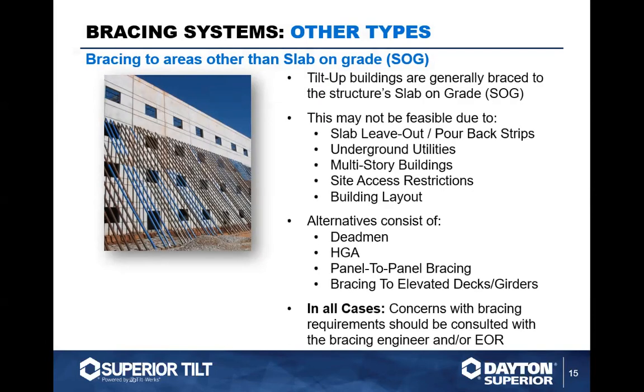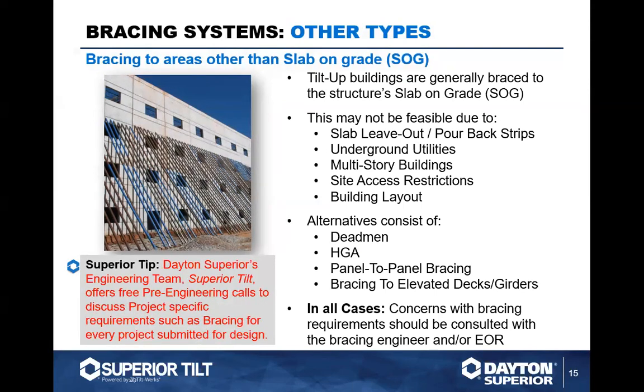And we're on to other types of bracing. You're not always going to have a slab on grade to brace to. You may be using dead men, HGAs, panel to panel, or bracing to elevated decks or girders. We do have an HGA team. We're going to get to that a little bit later. It's called our AccuBrace team, and they will come out and install HGAs for your bracing needs.